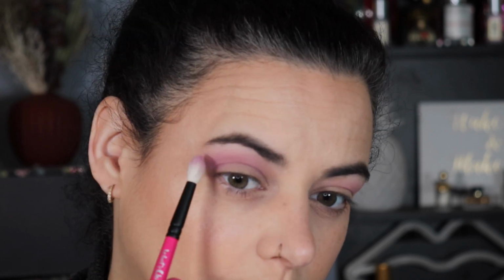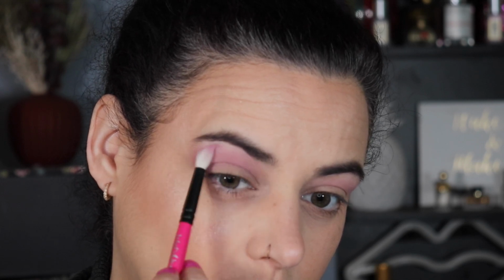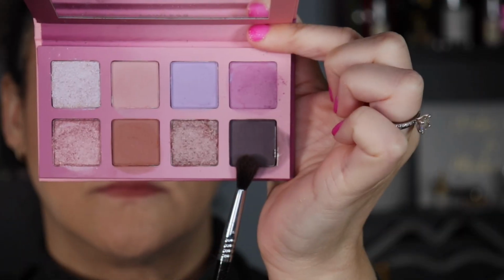And it's workable. It is. And some of these shades are really pretty. Like this shade that I'm applying to my eyes right now is just such a pretty color and perfect for spring and summer. But overall, it's just a very frustrating palette to work with. So I can't really recommend it. And in fact, as much as I don't enjoy returning makeup, I did return this one because I knew that I wasn't going to wear it again.